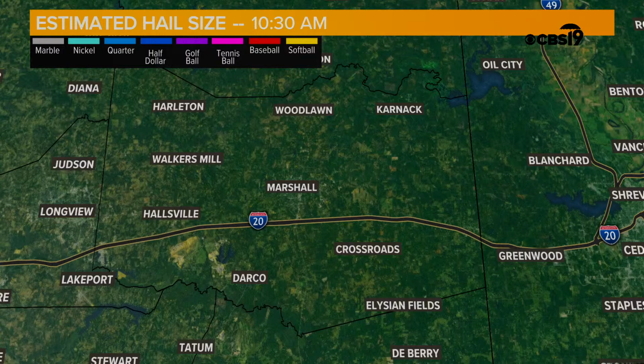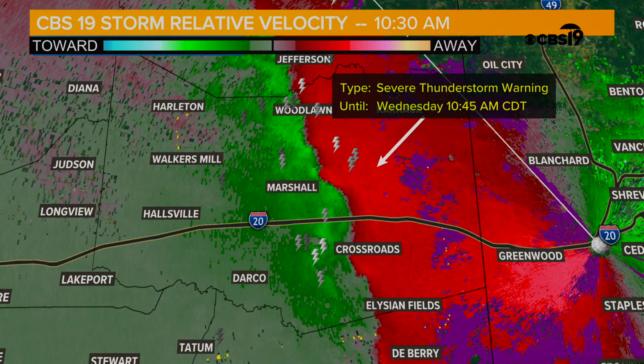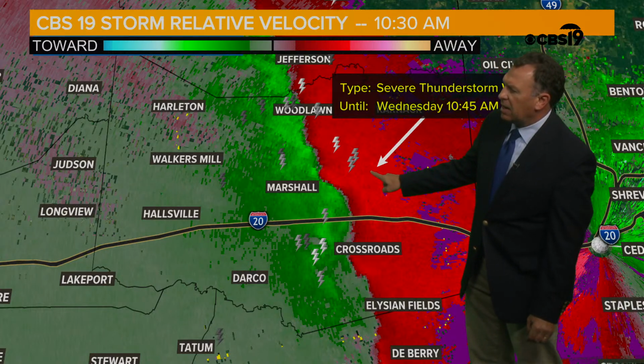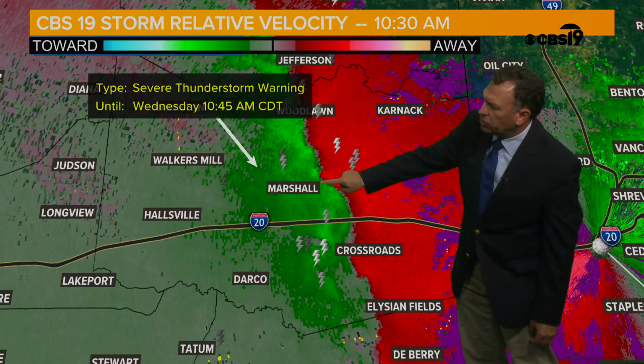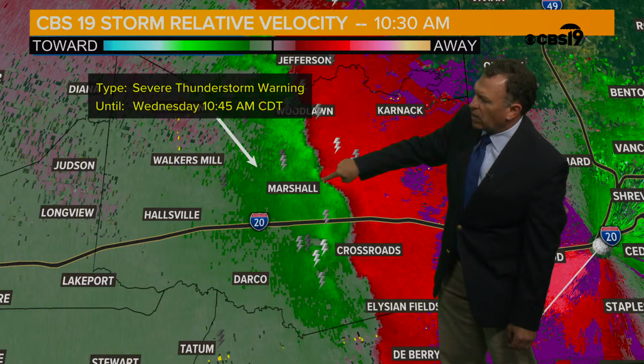Right there. All right, that just kind of gives us a cleaner view of what's happening, I think, inside that storm at this point. So the severe thunderstorm warning goes until 10:45. That's going to be Harrison County. There's Marshall. So see these little tight, bright greens? These are what we're watching against those reds.